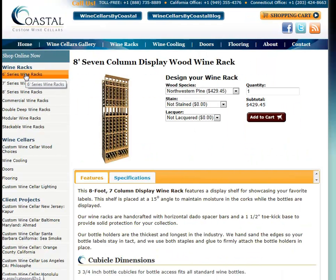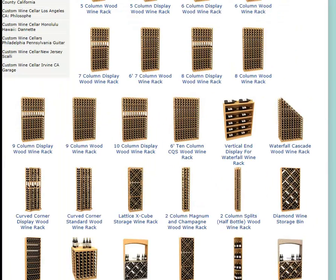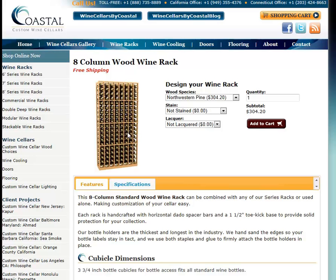Now, not everybody likes the display row. They want to maximize storage. And so we have the same style of wine rack, only without the display row, as you can see pictured here. And this just simply maximizes the capacity of the wine rack.